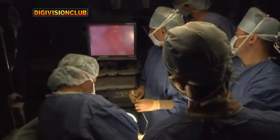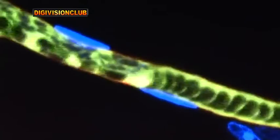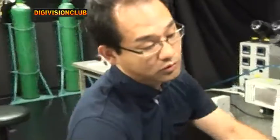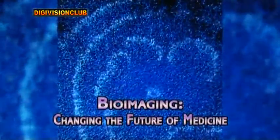For example, a way to make only cancer cells glow to show exactly where cancer is spreading. Or we may be able to illuminate the way visceral fat triggers strokes and heart attacks. Get ready to explore the frontiers of bioimaging, a technology that is changing the future of medicine.